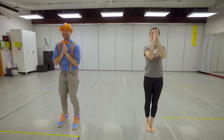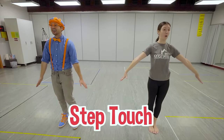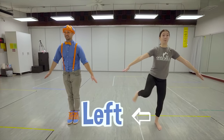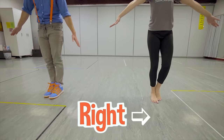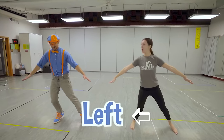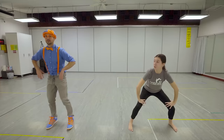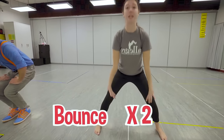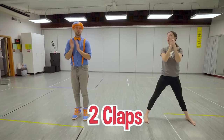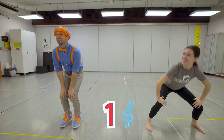Good. Then from here, we're gonna make strong arms down at our sides. You're gonna step, touch, side to side. So you step out with the right foot, then step together with that left foot. Step with the left foot out, right foot together. Step right foot out, left foot together. Good. Step left foot out, right foot together. Now, last thing we need to learn. You're gonna step out with your feet, hands are gonna go onto your knees. You're gonna bounce two times. Ready? You bounce. One, two, then you do two claps. Clap, clap. But it has to stay at the same tempo as the music. Okay. So you bounce. One, two, clap.